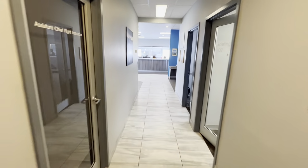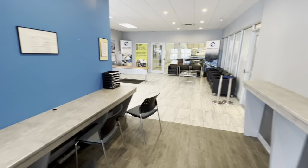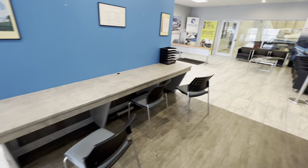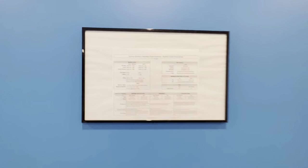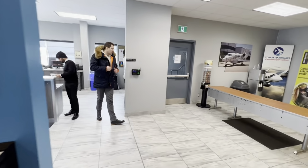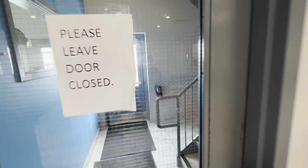Now we go up. I'd like to show you upstairs, and we have a similar facility upstairs as what we have downstairs. The only good advantage is it's usually a lot less busy upstairs, and these are areas as well that students use to do flight planning. And as you can see here, we have the weather minimums for Toronto Airways. Good. And also the flight planning sheet and aircraft weights here. Good. Now we move upstairs now to show you the arrangement we have there.